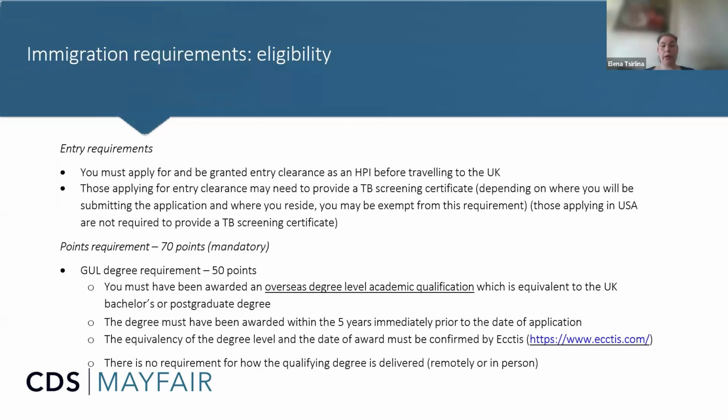Those who are applying for entry clearance may need to provide a TB certificate. Those who are applying from the US and have been living there for 6 months will not be required to do so. If you're applying from outside of the US, you need to check specific TB requirements. It depends on which country you're applying from and how long you've been living there for.